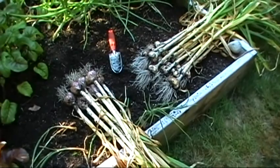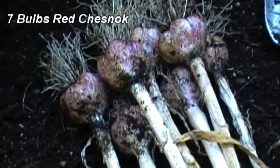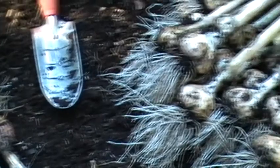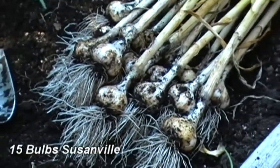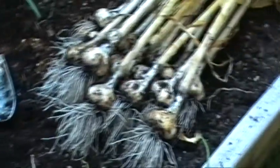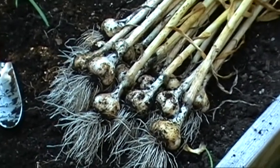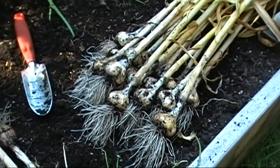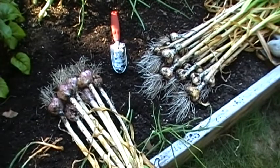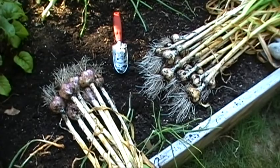Okay, here's my harvest. These here are the red chestnut, the hard necks, and they're larger than the others. The others are the Susanville soft necks, and they're smaller, but there's a lot more of them, so I must have been remembering wrong, and this year I'm going to keep a little bit of records. Last year I planted them in late October, and I was not thinking properly, I guess, or just getting lazy, but this year I'll definitely mark them a little bit better so I know what I got.